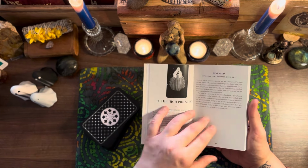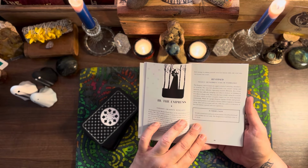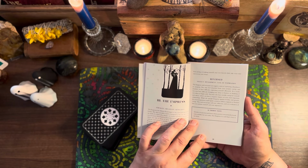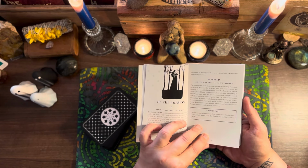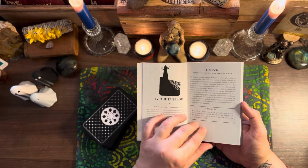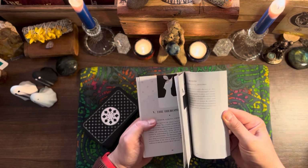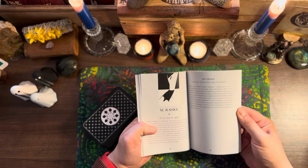But some cards, as mentioned here, you get a footnote, the author's note. So here for the Empress: as both a visual artist and mom whose journey towards motherhood came joyfully but not easily, the Empress is a card that's close to my heart. So she just adds her own thoughts or ideas or justification for how she's depicted something.